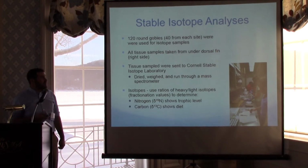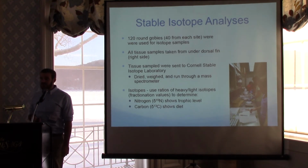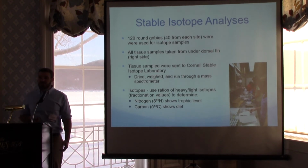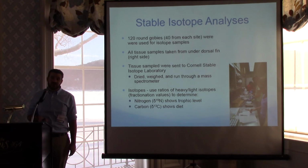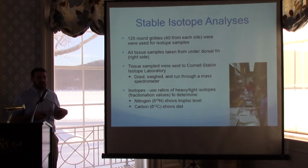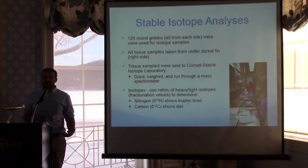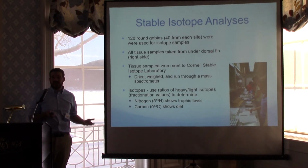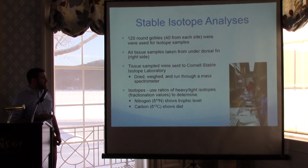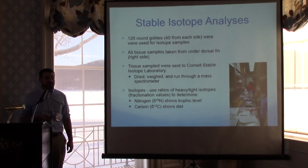For our stable isotopes, we used the same 120 round gobies, took tissue from them, and sent them to the Cornell Stable Isotope Laboratory, where they were dried, weighed, and run through a mass spec. The two isotopes we focused on here are carbon and nitrogen. Nitrogen will tell you trophic level: the higher up your animal is feeding on the trophic level, the higher nitrogen value you'll have. And with carbon, you are what you eat, so your carbon signature will show what that animal is actually feeding on. The combination of isotopes and diet will give a pretty good understanding of what these animals are actually eating.